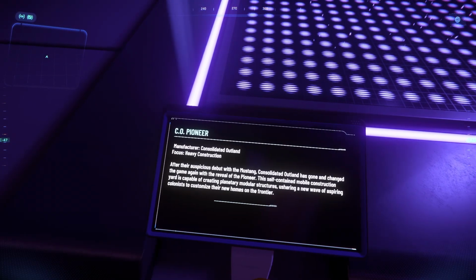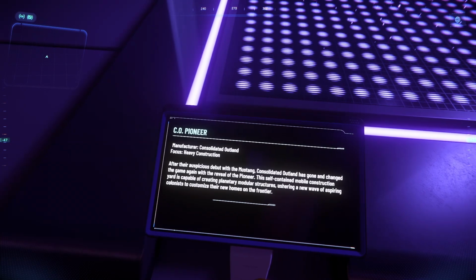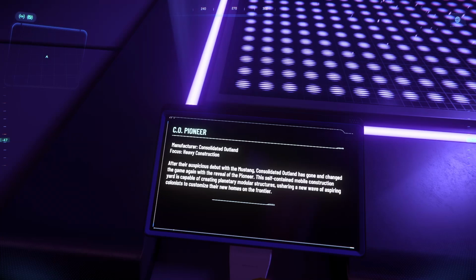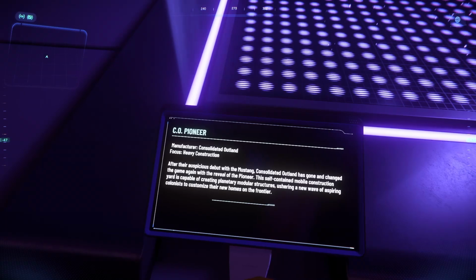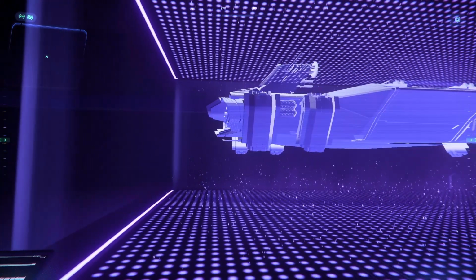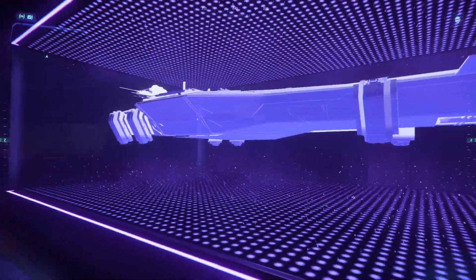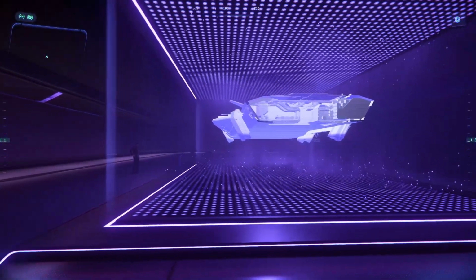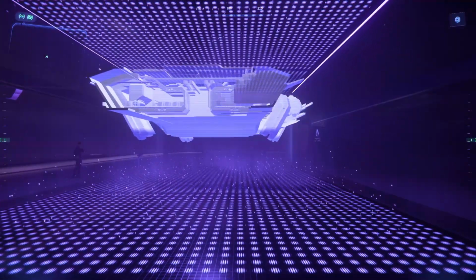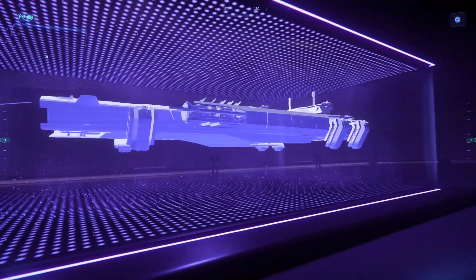After the auspicious debut with the Mustang, Consolidated Outland has gone and changed the game again to reveal the Pioneer. This self-contained mobile construction yard is capable of creating planetary modular structures, ushering a new wave of aspiring colonists to customize their new home on the frontier. That thing must be huge. I think that's the bridge up there, and if that is any judge of how long and how big this thing is, yeah, this thing must be freaking immense.